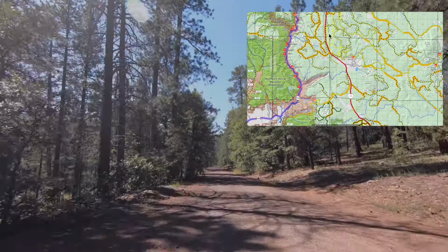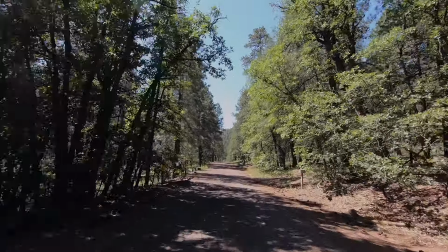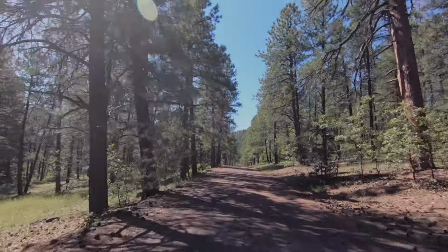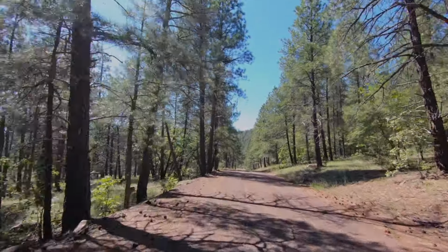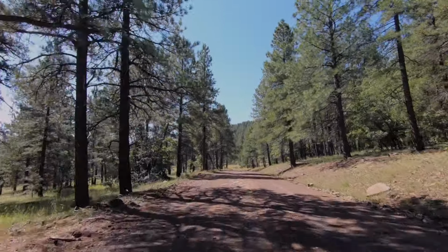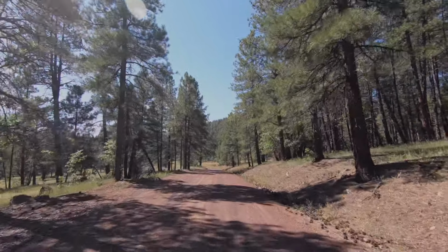I'm going to continue here on 253B, and up in the corner you'll see that map I'm talking about. If you stay on this forest road for about another half a mile to 3/4 of a mile, just keep going, you'll see dispersed camping mostly on the right side. There might be a few spots off to the left.